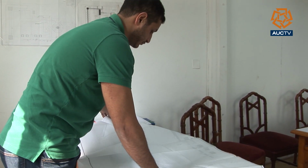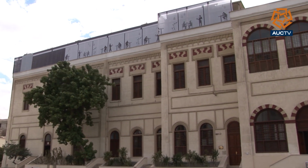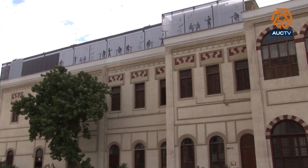So when we're designing a cultural center, we don't just design a cultural center. Inside the cultural center, we have to design cafeterias to work for the people you're getting for the events. You have to have a restaurant for your visitors. You have to have bathrooms that can withstand all the traffic you have.